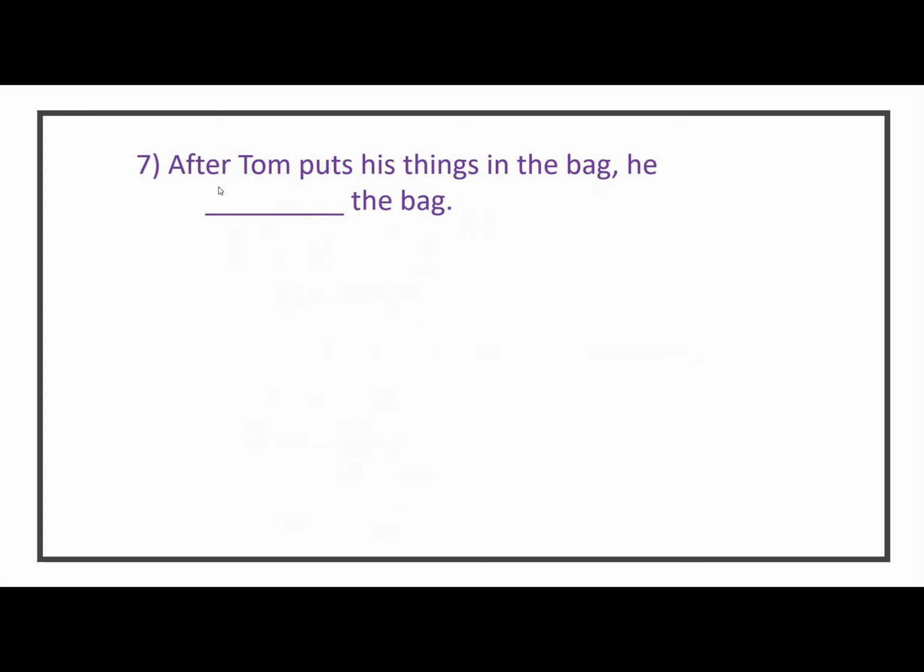Number 7. After Tom puts his things in the bag, he blank the bag. A, puts. B, closes. C, opens. Answer is letter B, closes.